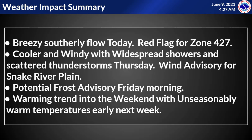Taking a look at our weather impact summary, we expect breezy south winds today, which has given us a red flag warning for zone 427. We are seeing a trough, a low pressure system moving across the region tomorrow, which will bring cooler and windy conditions along with widespread showers and thunderstorms. We have a wind advisory out for the Snake River Plain on that. And then for Friday morning, after things clear out, we could see a potential frost advisory. And then late in the week, going into the weekend, we expect to see a warming trend. And by early next week, we expect to see unseasonably warm temperatures across the region.